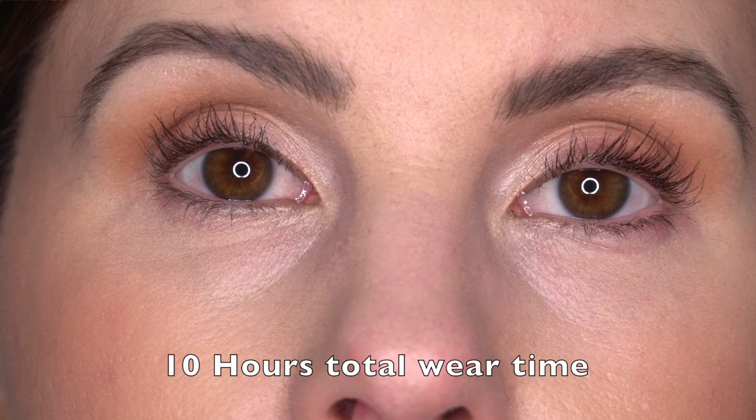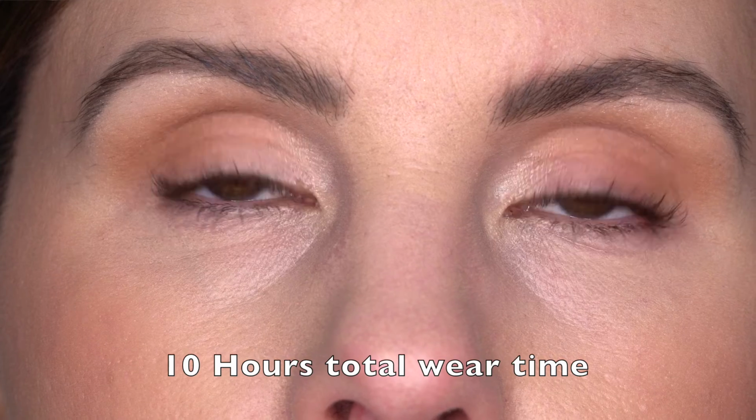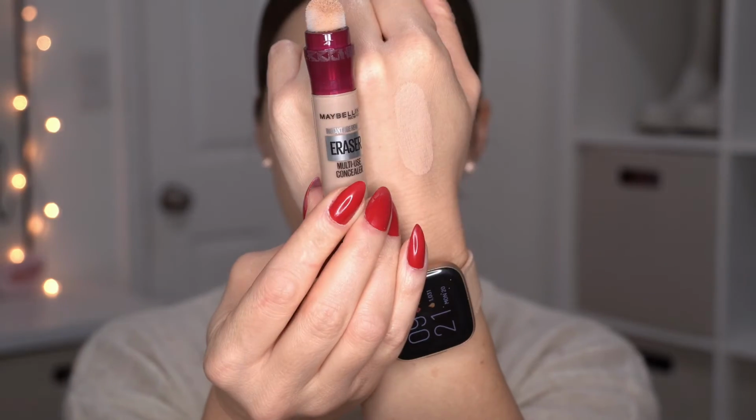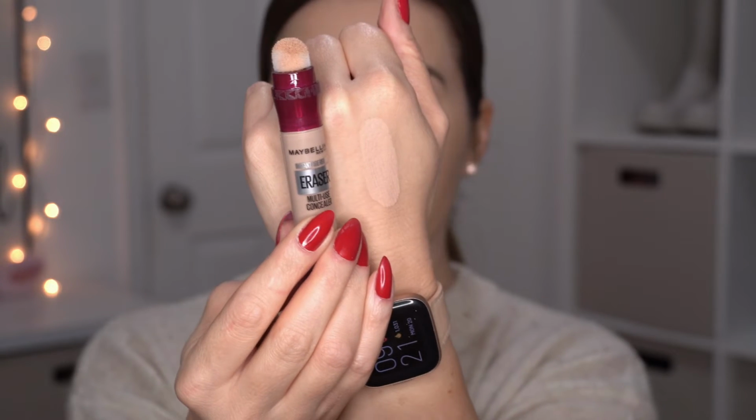Even if you set it with a powder. And I do feel like this concealer is best suited for somebody with younger under eyes that just have some dark under eye circles that they want to cover, but don't have a lot of fine lines. So for my ranking, I'm gonna rate this concealer a 3.5 because it does check off a lot of the boxes, but the main thing for me is that it creases, and I cannot have that in an under eye concealer. So next on this list is the Maybelline Instant Age Rewind Eraser Concealer.